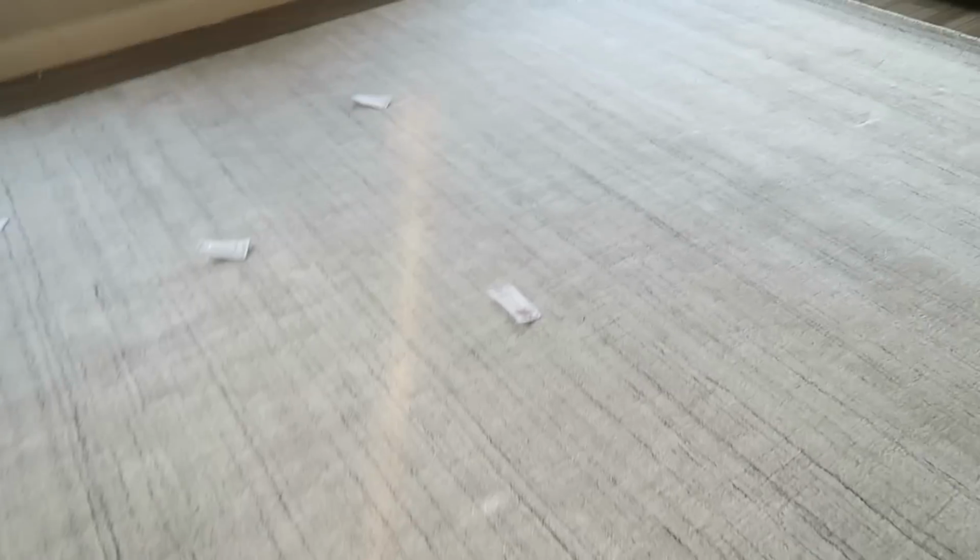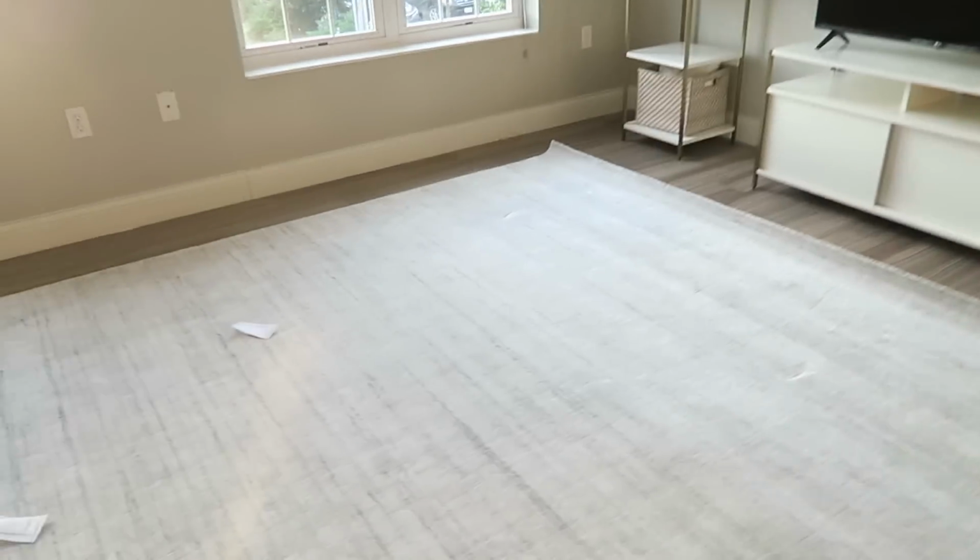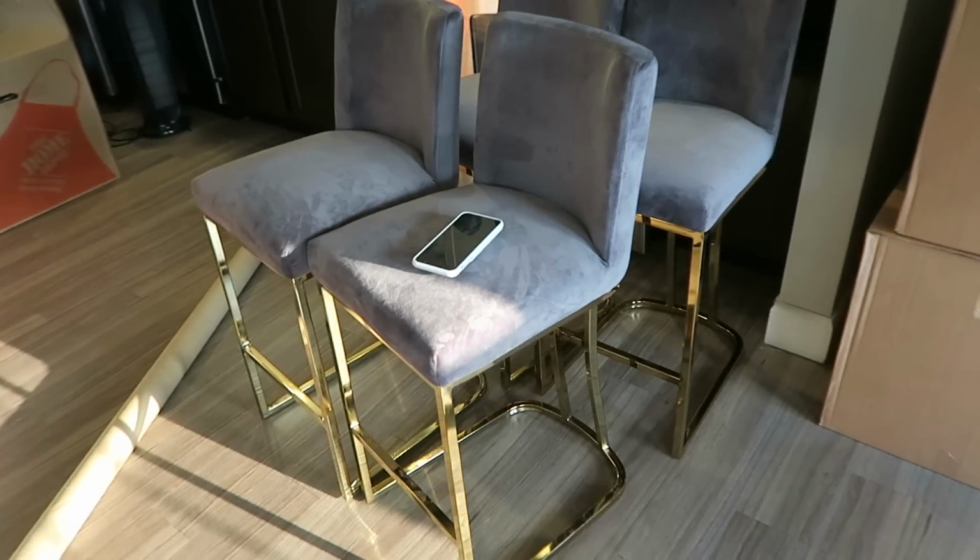Guys, how amazing is this rug? I love this. Also guys, here are our kitchen bar stools. I think they're really, really cool. I love how they have this nice gray velvet too.